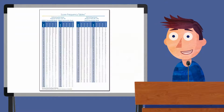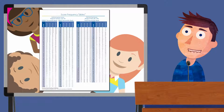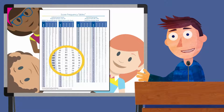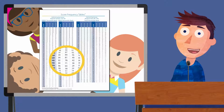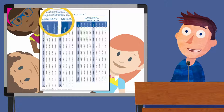On the score frequency table, we'll also help you compare your child's scores with those of other Duke TIP students. For instance, if you have a 5th grader who scored a 440 on the math portion of the test, you can scan down to find 440 and then scan right to find 76, which tells you that your child had a better math score than 76% of the 5th graders who took the test. You can do the same for your child's evidence-based reading and writing score, as well as the total score.